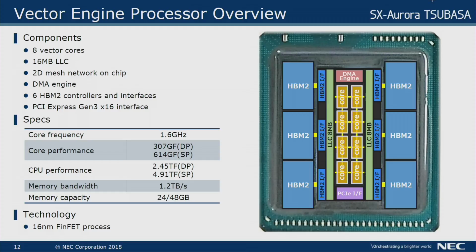For specs, the number of cores is 8. It is not so large, but the performance of a single core is more than 600 gigaflops for single precision floating point. It's a very powerful core. So total performance of the CPU is 4.91 teraflops. So that is, V processor can provide a high performance by small number of cores. So this big core design is advantage of vector architecture. And then this processor is designed by 16 nanometer FinFET.